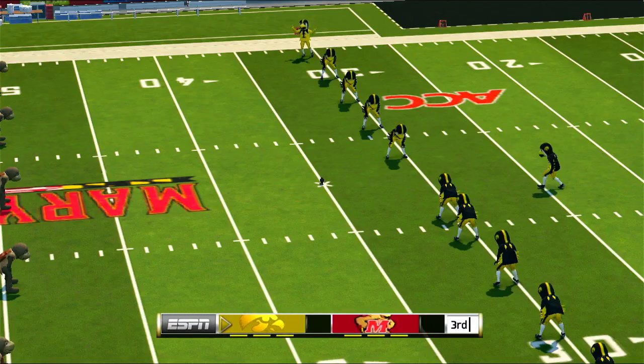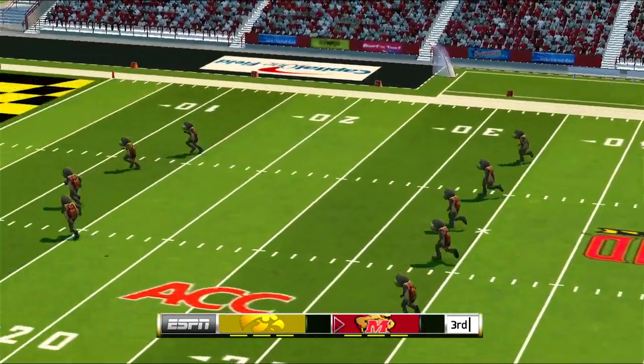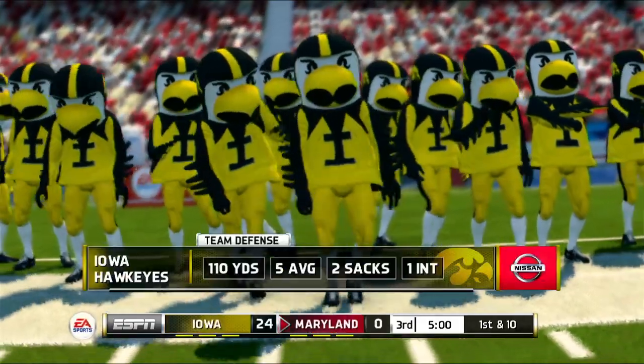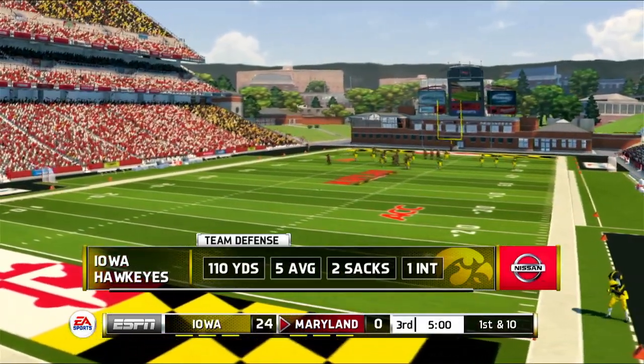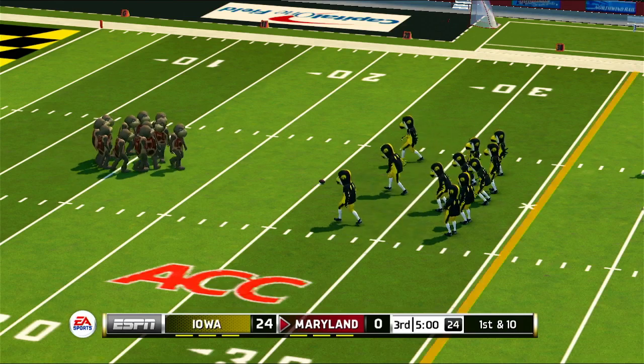Welcome back, everybody. Second half action about to begin. Excellent kick. And it goes into the end zone, down for a touchback. The Hawkeyes continue to get it done on the defensive side of the football, Kirk. Yeah, they've done a good job of building this lead and almost determined here to protect it. Let's see if they can hold on here for the rest of the way.